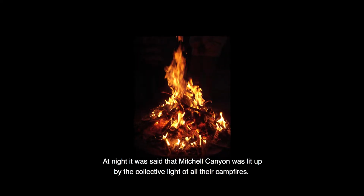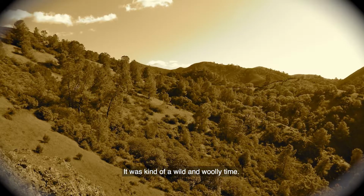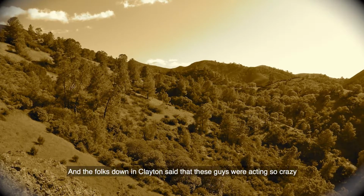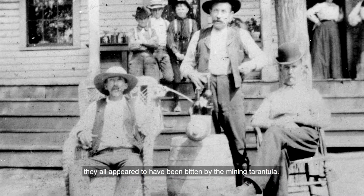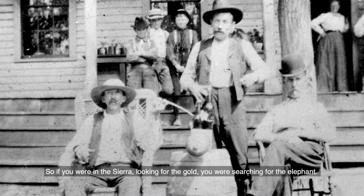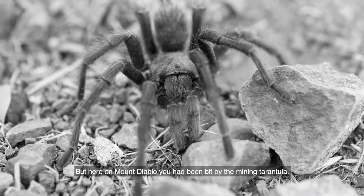At night, it was said that Mitchell Canyon was lit up by the collective light of all their campfires. It was kind of a wild and woolly time. And the folks down in Clayton said that these guys were acting so crazy, they all appeared to have been bitten by the mining tarantula. So if you were in the Sierra looking for gold, you were searching for the elephant. That was the metaphor, but here on Mount Diablo, you had been bit by the mining tarantula.